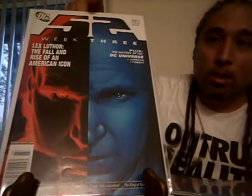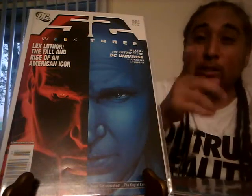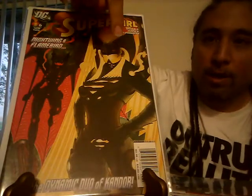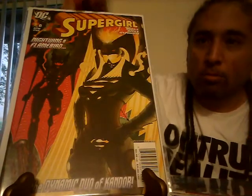Then I got this 52 week 3 in a newsstand. I forgot, it's the first appearance of someone, but I just completely forgot who it is. I don't know, but I'm pretty sure everyone knows who it is. I was happy to find this book. 9.8. And another 9.8. This is a newsstand copy. It's not a first appearance of anyone, but it's Nightwing and Flamebird, where Supergirl is Flamebird, and no, hold up.